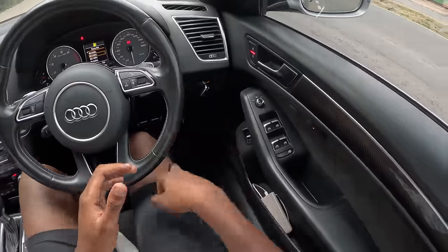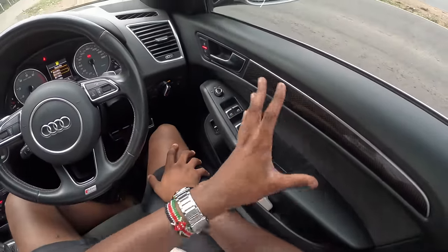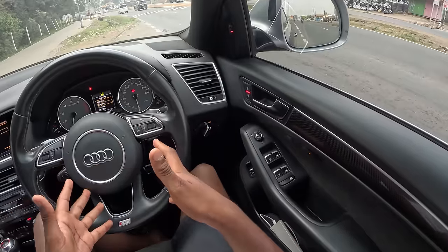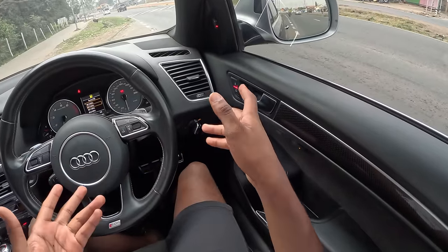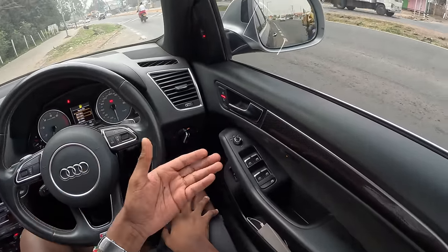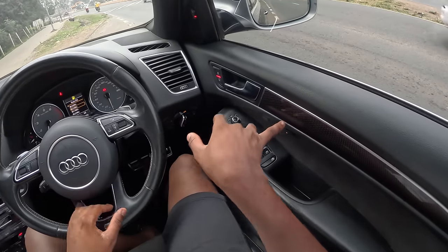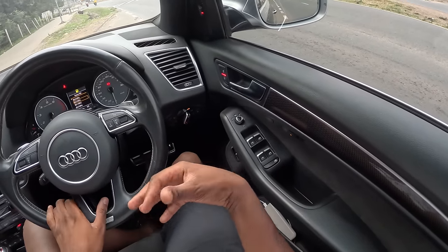But anyway, on this section over here, you have a very nice carbon fiber trim, which is not really standard on the SQ5. It can either come with a carbon fiber trim. I've seen others come in with a metal trim, and I've seen variants from Singapore still come in with a wood option. But this one has a carbon style trim.